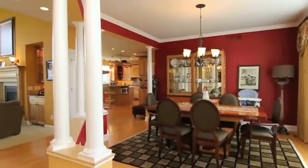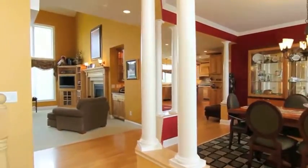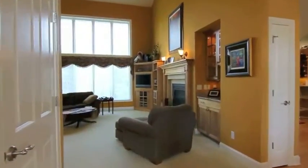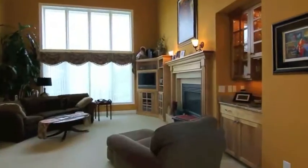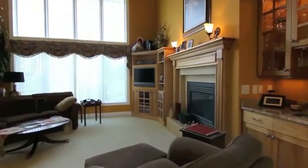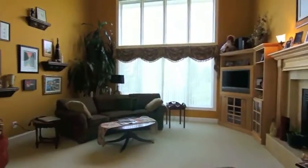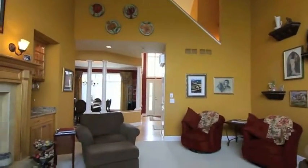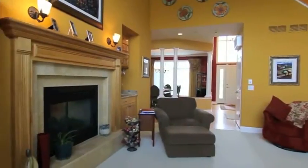The dual view fireplace also serves the living room. There's formal dining set off by stately pillars. The lower level is mostly finished and is a great area for entertaining. There's a media room, audio, sprinkler, and security systems. Split garage, 2-in-1, with extra storage.